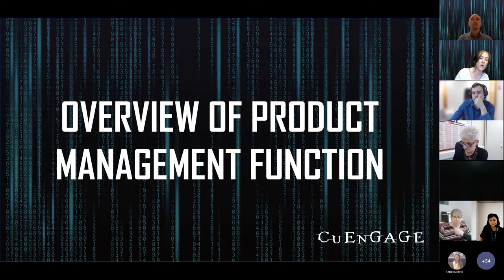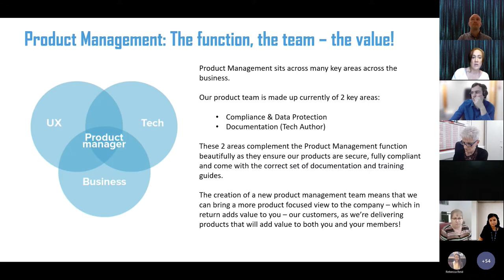If we just move on to the next slide, I'm going to have a quick chat about the function of product management. For those who haven't heard about it, one of the key functions is not just to listen to what the customers want. It's more than that, because why do you want it? For those who've met me before, you'll hear me say, why do you want that? I'm like the toddler in the car seat.